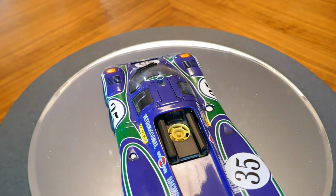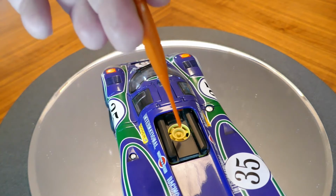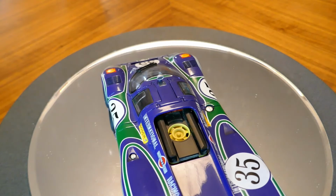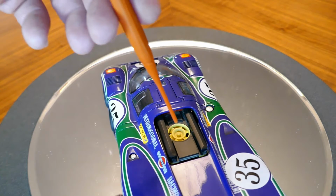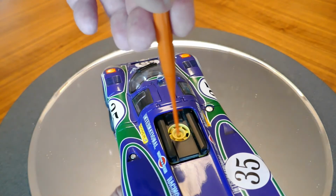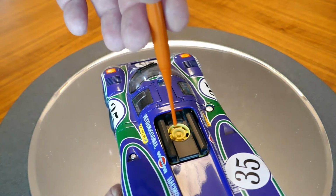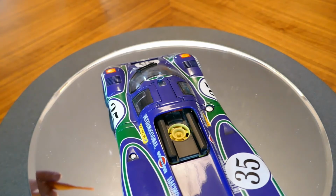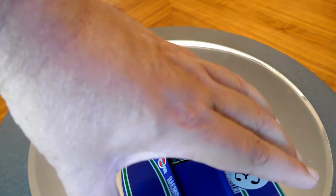The detail here is not bad. My only beef with any of these 917 models that I've seen, and I've got a couple of others, is they really can't replicate the way these fans look. The fans are actually made of fiberglass, so they've got sort of an amber, translucent look to them, and you can see the fiberglass mesh underneath, and nothing I've seen is able to replicate that look.